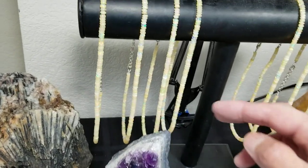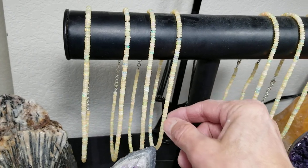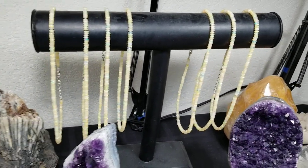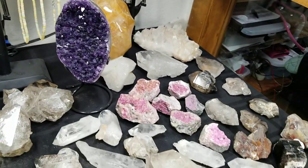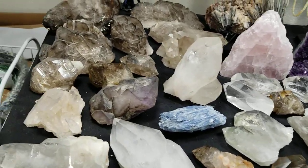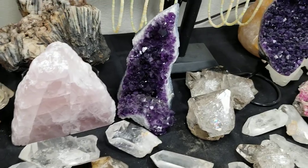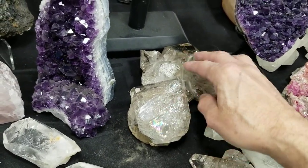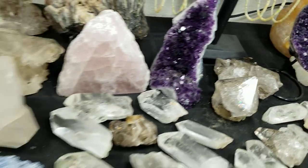These are some Ethiopian opal necklaces we're selling off at a really significantly low price, because Kathy makes such beautiful jewelry, I don't really want to have any other jewelry down here that wasn't made by her. So that's pretty much that table. I mean, it's hard to go into everything. There's a couple beautiful Herkimer diamond pieces back here. This is one giant Herkimer diamond piece, and this is 5 Herkimer diamond crystals clustered together.